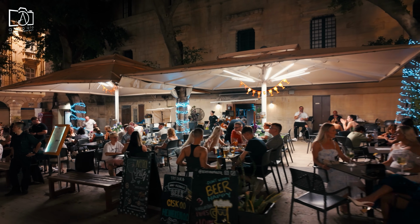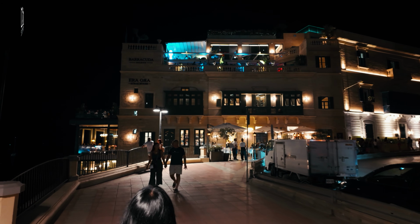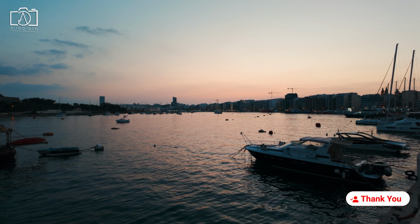Trabaksu Wine Bar was a perfect place to sip Maltese wines in a relaxed, candlelit setting. I also loved watching the sunset at Café Del Mar in Cora, which had a stunning infinity pool and a chill-out vibe.